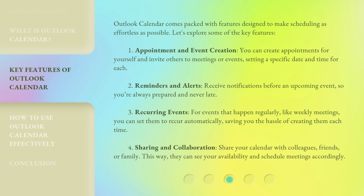3. Recurring events. For events that happen regularly, like weekly meetings, you can set them to recur automatically, saving you the hassle of creating them each time. 4. Sharing and collaboration. Share your calendar with colleagues, friends, or family. This way, they can see your availability and schedule meetings accordingly.